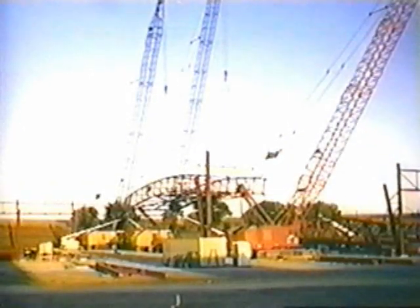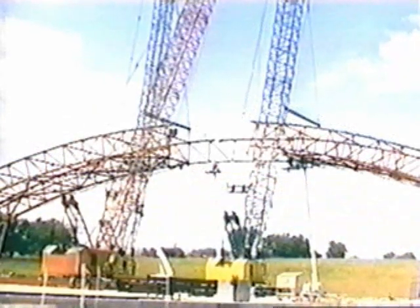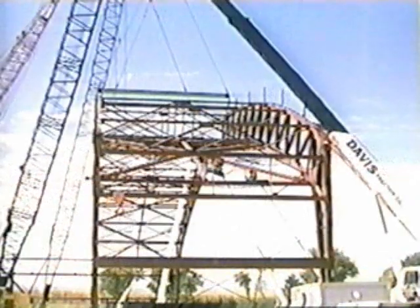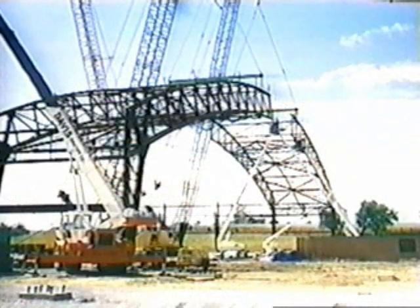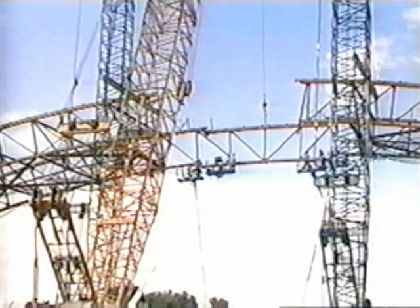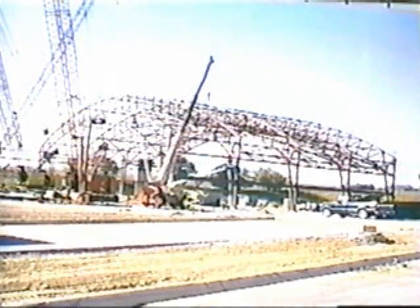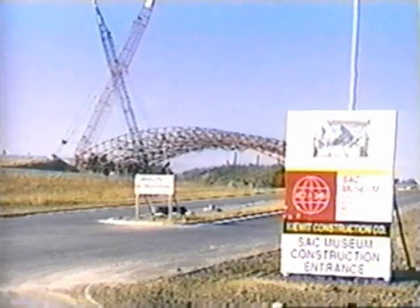One of the great engineering feats of the complex was the construction of the steel beams that support the bell roofs of the exhibition hangars. A total of 21 beams needed to be erected, each fitting perfectly together. Each beam is 80 feet tall and 270 feet wide at the base. More than 3.5 million pounds of structural steel was used in the exhibition halls alone. The connecting atrium would require another 1,200,000 pounds of steel.